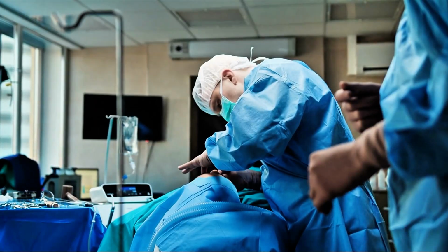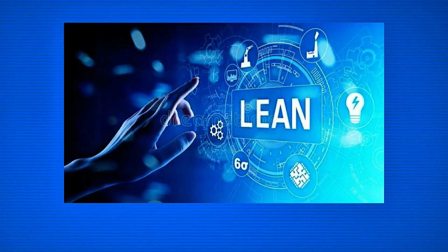Unlike manufacturing, healthcare deals with human lives, where variability isn't just an operational nuisance, it can be life-threatening as well. That's why traditional Lean Six Sigma needs strategic adaptation for the healthcare environment.